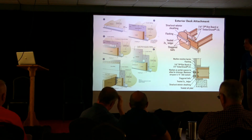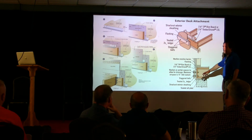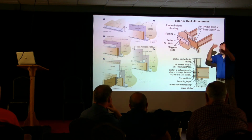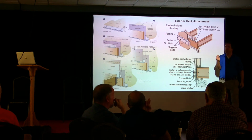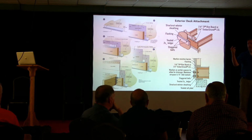Right. Yep. I missed the washer thing before. Could you? Oh, this nightmare? Yeah. So what the code was requiring for a little while is your ledger board had to be spaced. There had to be flashing, and then you had to have washers holding the ledger board off the structure. Was it 3/4 of an inch or an inch? 3/4. It had to be off the structure, and they were using these spacers.